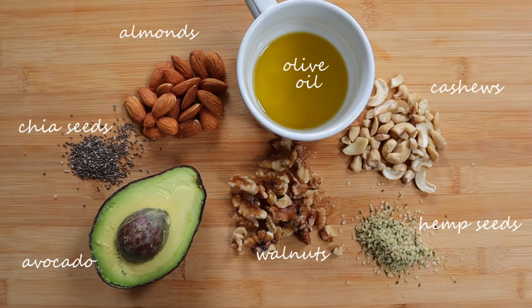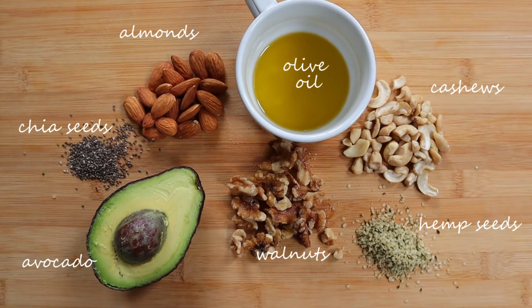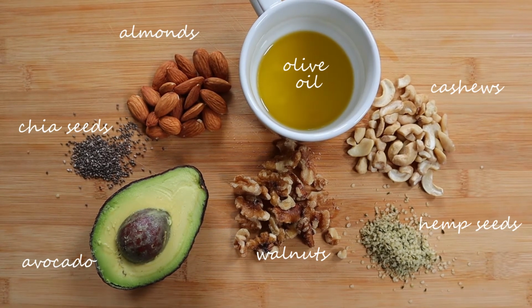This type of fat is found in foods like eggs, fish, olive oil, safflower oil, avocado, olives, nuts, seeds, and peanut butter. All of these foods are also rich in micronutrients, which are vitamins and minerals that our body needs to support its many functions. And then the next fat we are going to talk about is saturated fat.